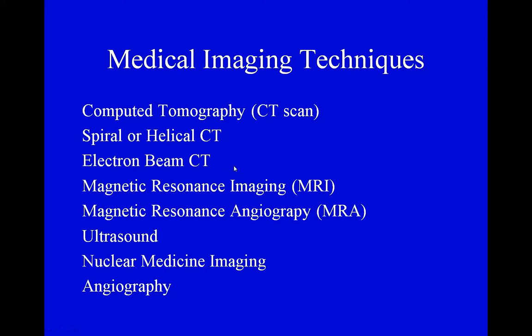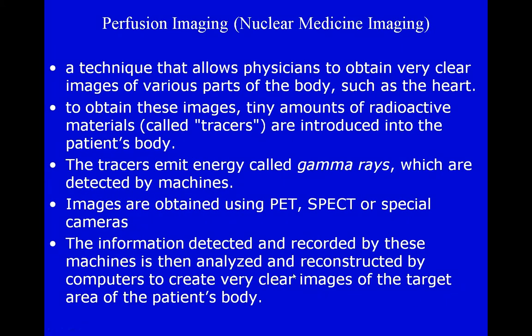We can do a CTA, which would be a CT, computed tomography angiography, and angiography means we're studying the blood vessels. So here's MRA, magnetic resonance imaging. We're using that large magnet, and we're doing angiography, which means we're studying the blood vessels. We can do some nuclear medicine imaging, and then we'll talk about just generic angiography. And so let me show you what some of those might look like.